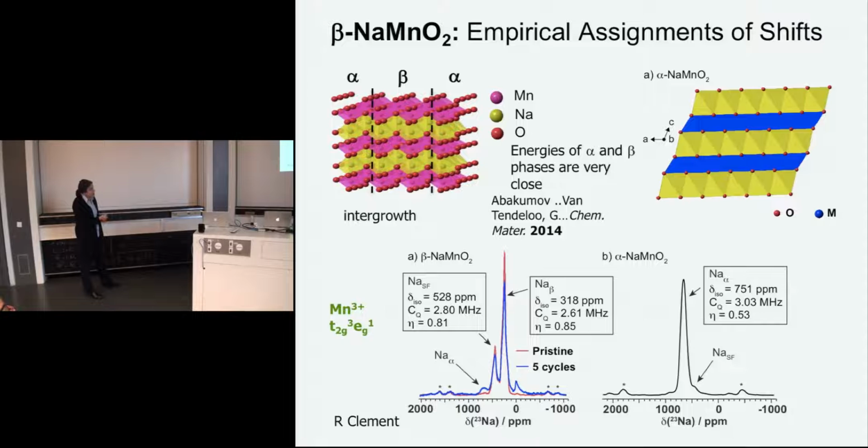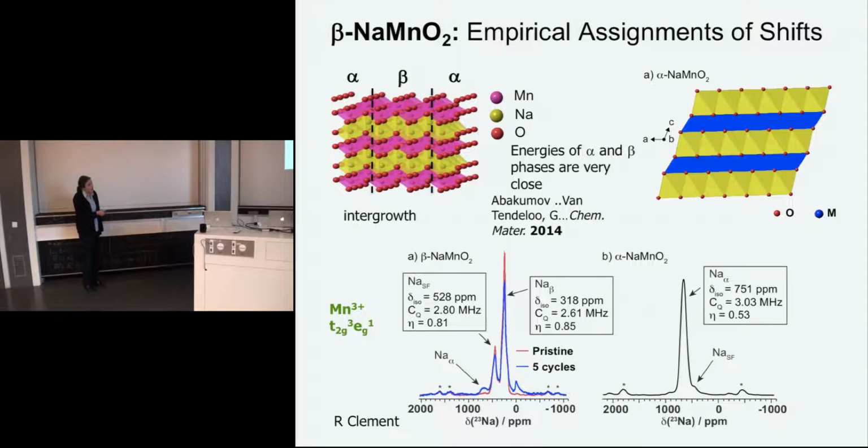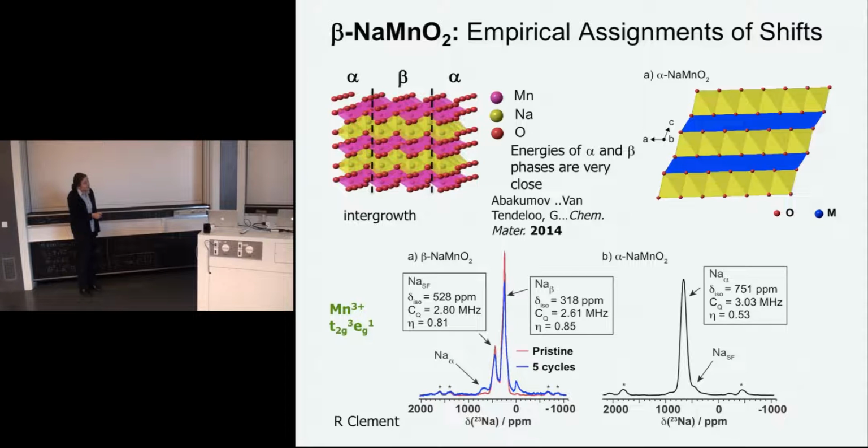So we can think about what might cause these shifts by looking at, again, model compounds. And what we recognized, and Van Tendeloo's group in Belgium at the same time published a paper looking at the same thing, was that you could readily form intergrowths between this zigzag structure and the layered phase. We then synthesized the layered phase, which had a peak at about 751 ppm, and we could then assign this little minor peak to an intergrowth of a layered phase within the zigzag phase. The shift that was the second most intense was halfway in between the two, and so it made sense that that was clearly the signal of the sodium at the interface between the alpha and the beta domains.